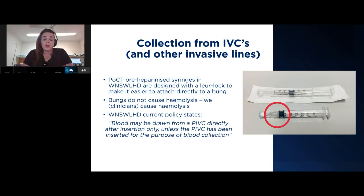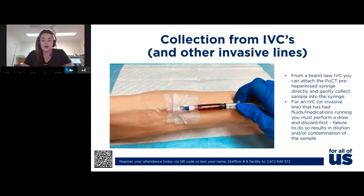So from a brand new line or IVC, it's just a case of attaching your syringe directly and doing a slow, nice draw, not persevering with it. If it is giving you a bit of grief and it's not flowing nicely, you are going to end up with quite a hemolyzed sample if we do persevere.